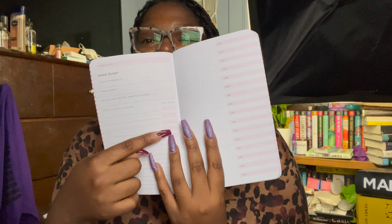And then the other one that I got, they're the same size. This one says well on my way. This one is a priority planner, daily task organizer. So on the one side, it says mind dump, looking forward to, stressed about, nagging tasks that will take 2 seconds, top priorities for the day. And you can even write the task length, and then there's a don't forget section. And then over here, it just has the times labeled out, and then you can write your notes, what you have to do, so on and so forth. So I thought this was super cute.